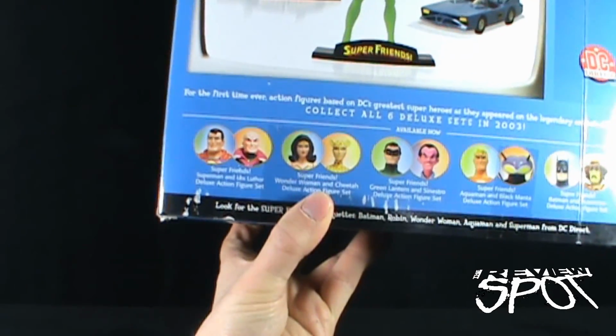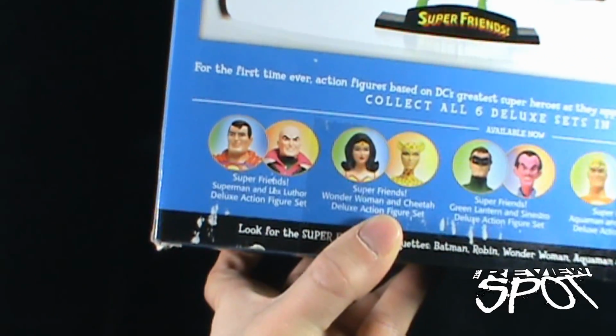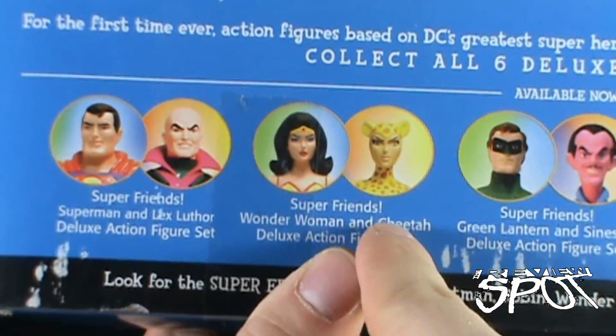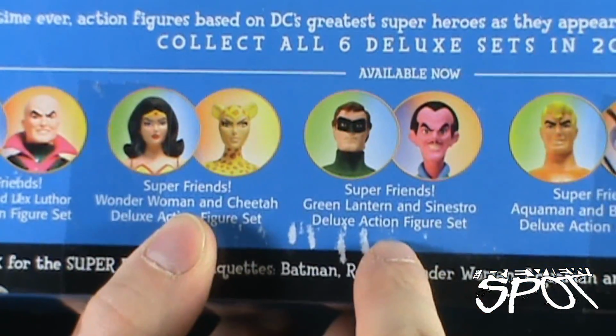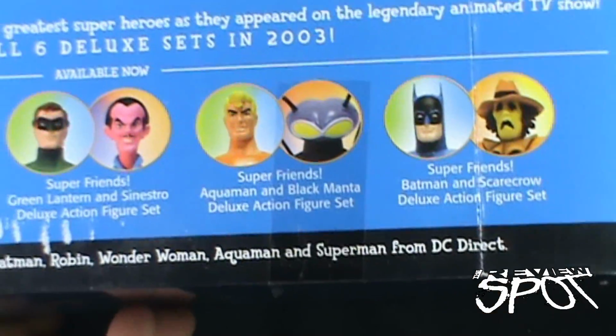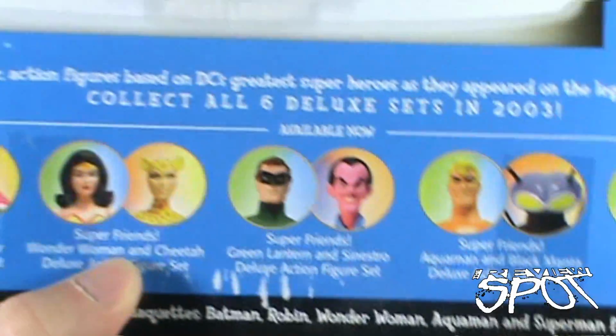Other figures that you can get from the Super Friends sets. We have ourselves Superman and Lex Luthor right there. We have Wonder Woman and Cheetah, Green Lantern and Sinestro, Aquaman and Black Manta, and finally, Batman and Scarecrow. All incredible sets.